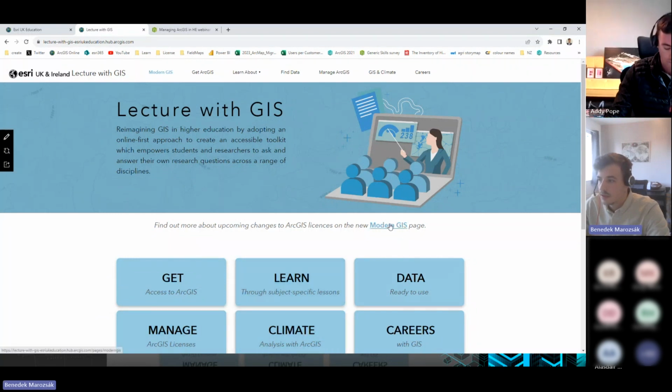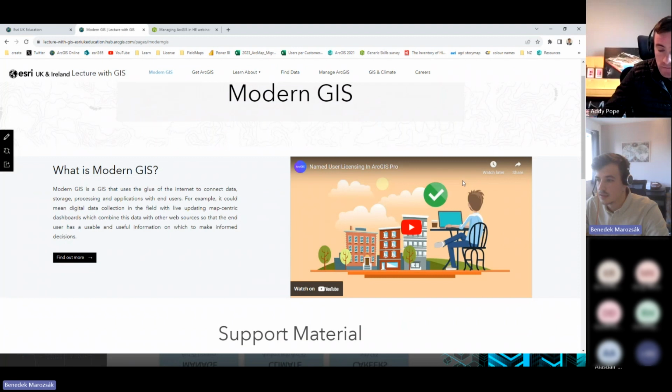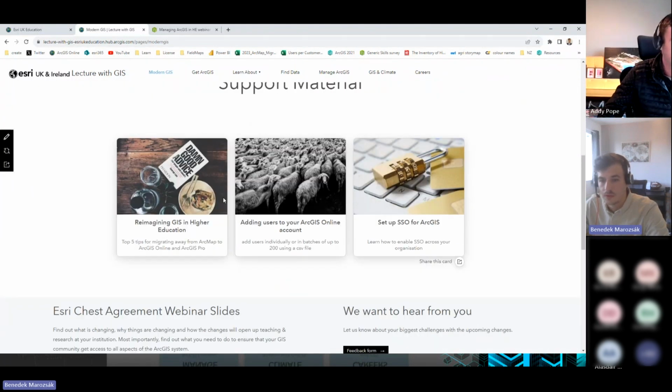The resources that we have shared today will be accessible from a new page that we have created for you, which is called Modern GIS. You can access it from the header if you click it here, or from this link here. So let's just click that for now. You can find out more information about what Modern GIS is, as well as a video about named user licensing and how it works. All of the resources that we have shown today will be here and more. We're not going to go into that in depth today, but make sure to bookmark this website and come back to it, as we might add more stuff for you that we think is helpful.